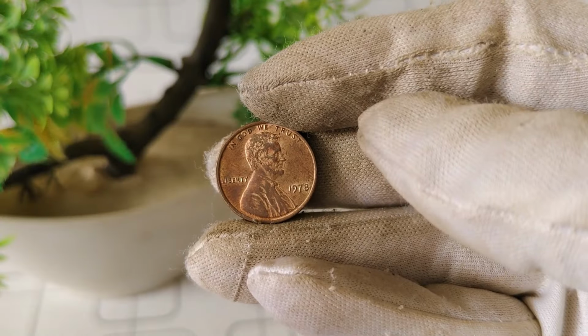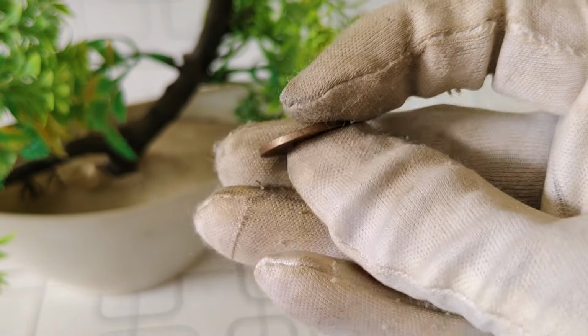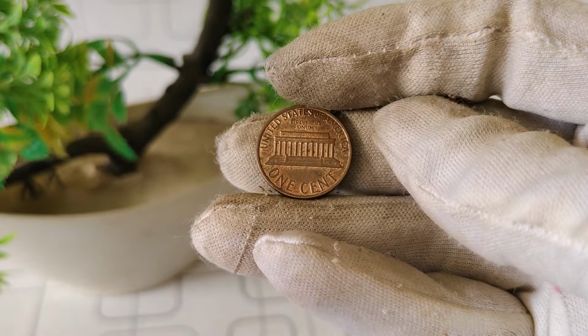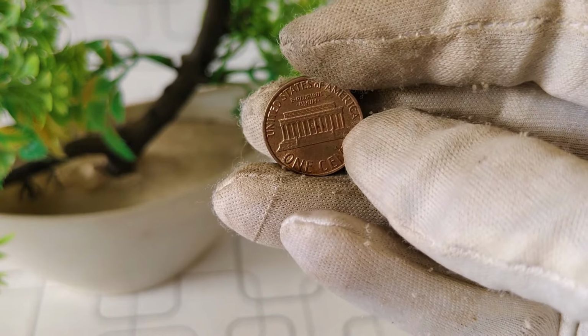Today, we're diving into the world of numismatics, exploring the value and worth of a true American classic, the United States of America Liberty 1978 Abraham Lincoln 1-cent coin. So, let's uncover the secrets and stories behind this iconic piece of American history.